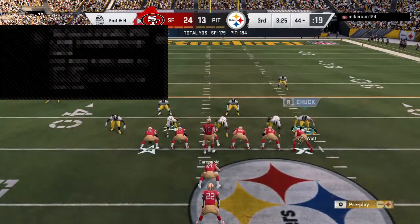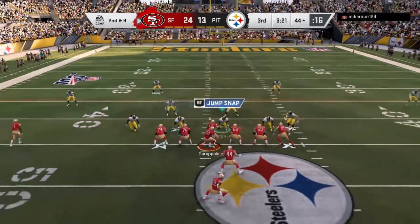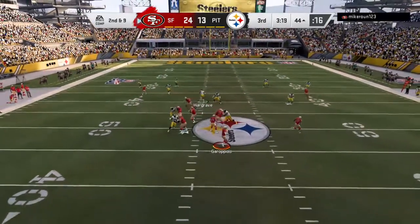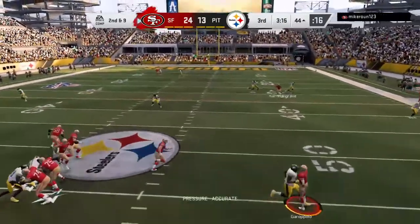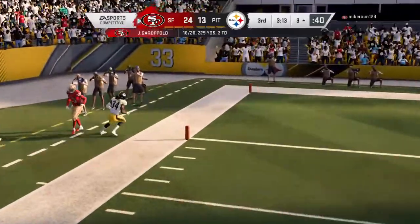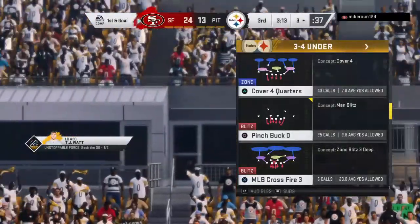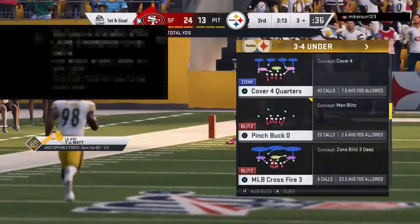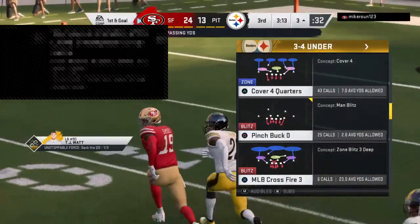Here's second and 9, just a yard on that last run. Here's Garoppolo to throw. Taking a shot for Samuel. This is caught. And finally out of bounds, just a few yards short of the goal line at the 3. A big play there for the Niners. 41 yards.